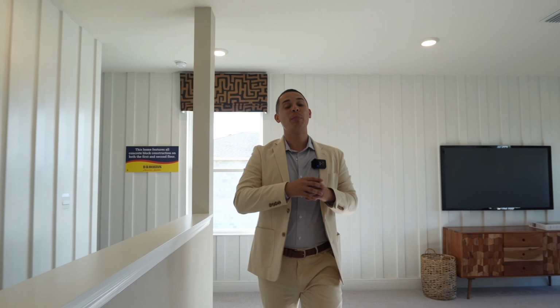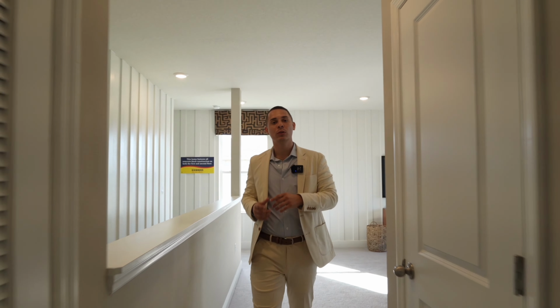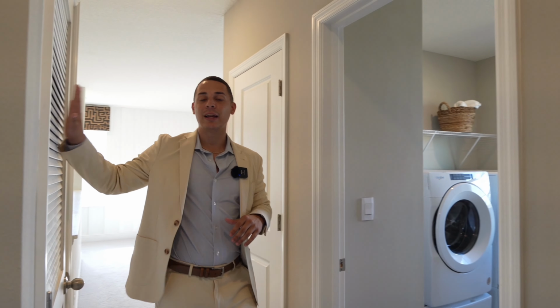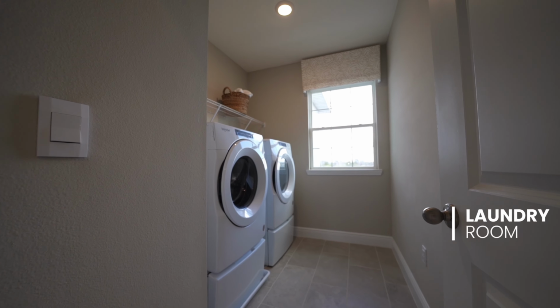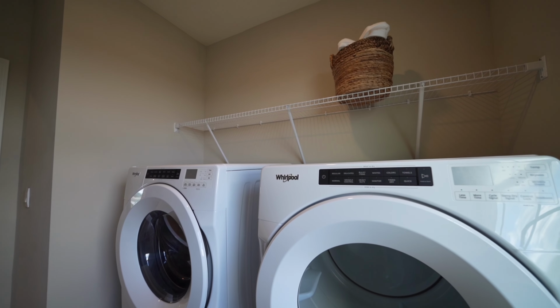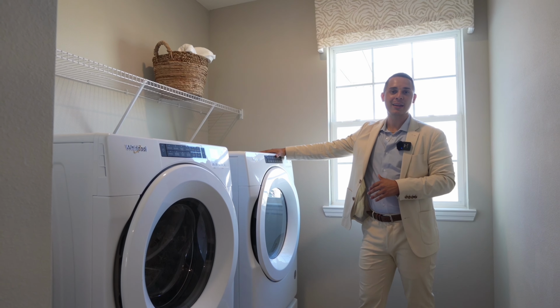So now we're gonna step into the laundry room of this home, which we're gonna find upstairs. Right over here, you're gonna have your AC unit, the inside AC condenser, and here you're gonna have your washer and dryer, your laundry room. You're gonna have these Whirlpool appliances, and all D.R.